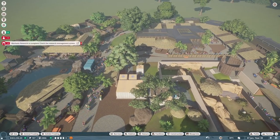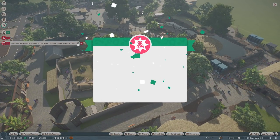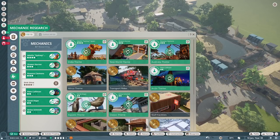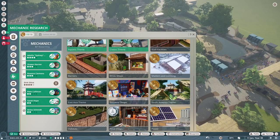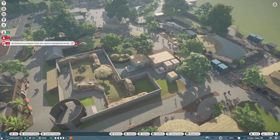Mechanics, might have to add a couple more of those. Oh, and we need to do some training too before we jump into the time lapse. So, let's go ahead. Let's get you on food shops since you're not doing anything.